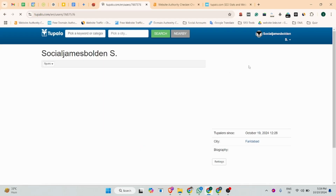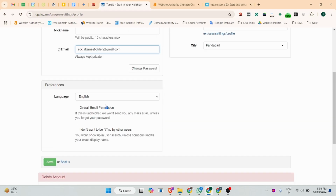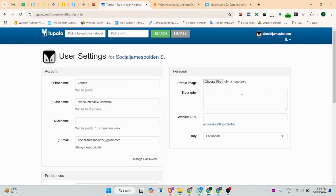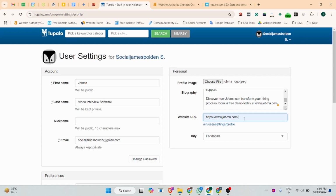After that we can click on the My Spots button, and again click on the settings button, and there you can add your first name, Jobma. There we can add video interview software, and we can ignore these things. We have already added the email, and I don't want to be found by others, so make sure to uncheck this box. After that you can upload a profile picture, add a company description, and in this section add your website URL and the city.